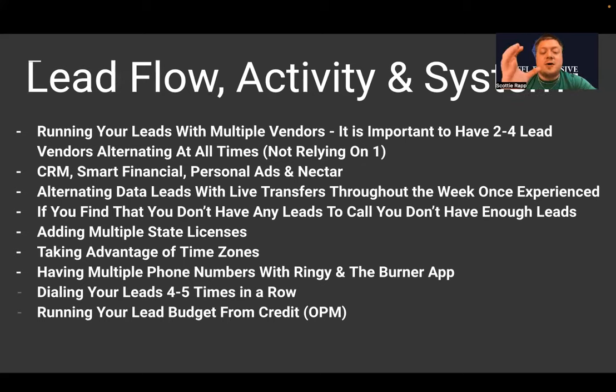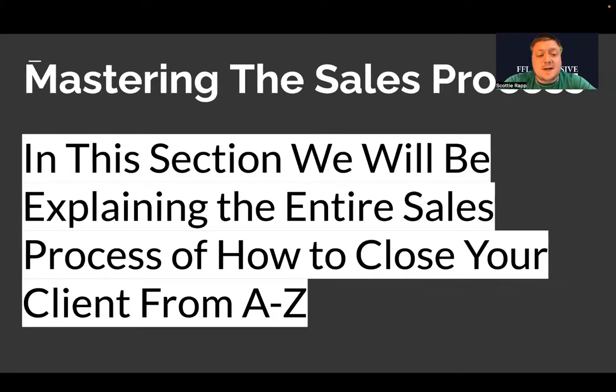And that's how you scale your business by using OPM, which is other people's money. If you guys understand business, every successful entrepreneur uses other people's money to leverage their business, but also making sure that your credit cards are paid off on time. You're earning cashback bonuses and also points off the credit cards that you're using so you can use that on the next step.